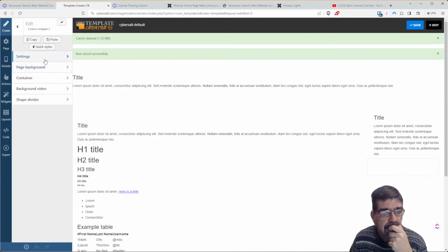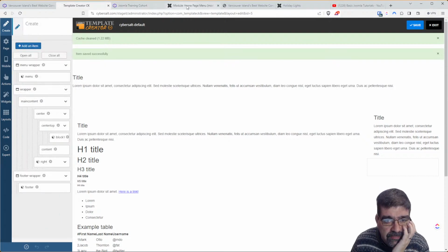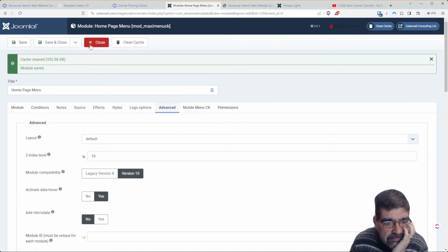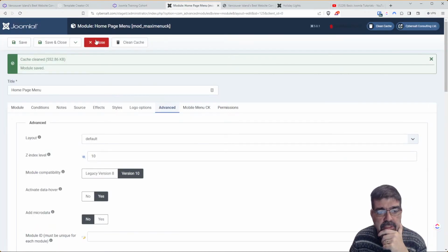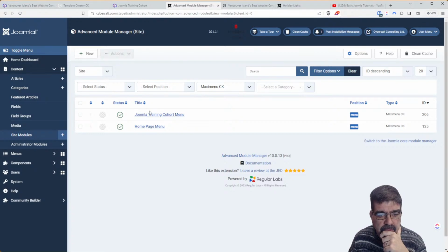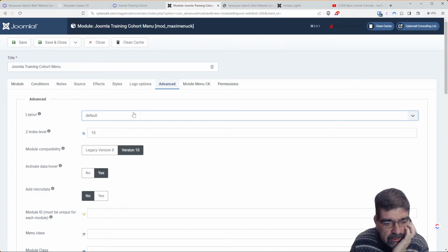I don't think there's anything in here. Settings, no. Page background, no. Container, no. No. Interesting. This is the Joomla training cohort menu that we just did. So we go to Joomla training cohort menu, go to advanced. I don't even know. Oh, that's full width.